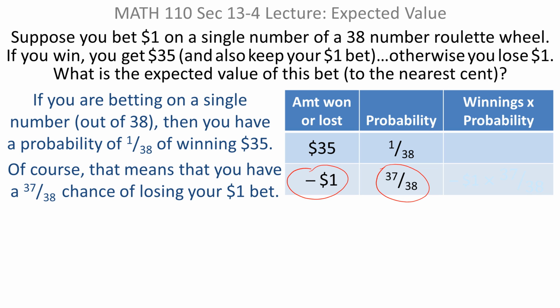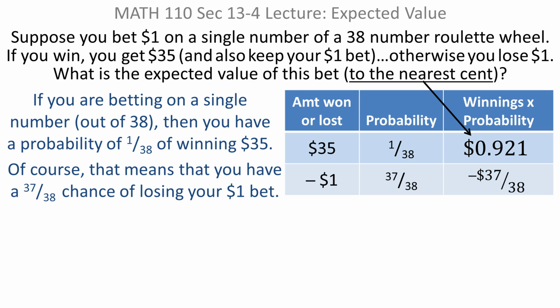You've got to multiply the probabilities and the values together and then add those results. So $35 times 1/38 is 35 divided by 38. We're going to do the same thing on the bottom, but remember that's a loss, so it's negative. So negative $1 times 37/38 is negative 37 over 38. And then it says to round to the nearest cent. Now notice when I did this, I went past a cent. That's 92 cents, and I went past that. But they want the final answer to be rounded to the nearest cent.